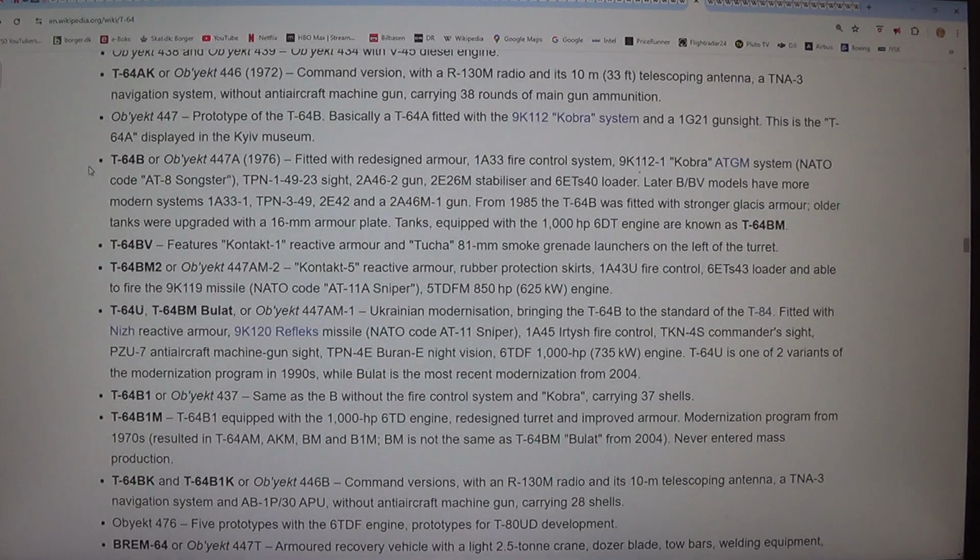This is the T-64 displayed in the Kyiv Museum. 11. T-64B or Object 4470, 1976, fitted with redesigned armor, 1A33 fire control system, 9K112-1 Cobra ATGM system, NATO code AT-8 Songster, TPN1-49-23 sight, 2A46-2 gun, 2E26M stabilizer and 6ETs40 loader. Later B/BV models have more modern systems: 1A33-1, TPN3-49, 2E42 and a 2A46M1 gun.